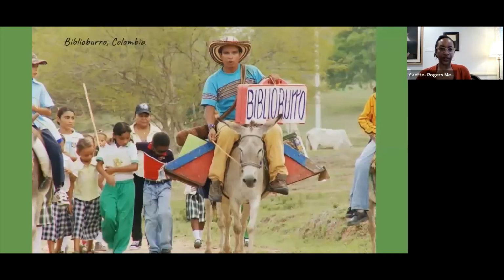So now we're going to take a look at some libraries that are not the standard. The first library that we're going to look at is the Biblio Burro in Colombia. It was founded by primary school teacher Luis Soriano, and you see him there. He was worried that some of his students didn't do their homework because of not having books at home. So he came up with this idea of the library to deliver books to them.